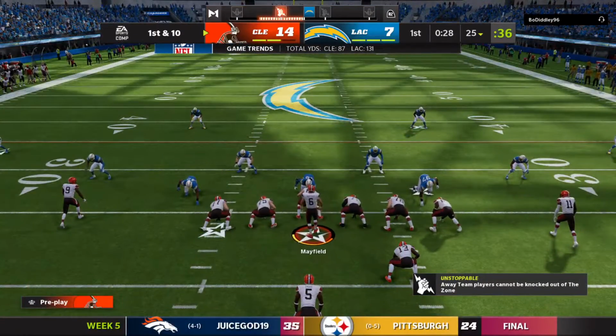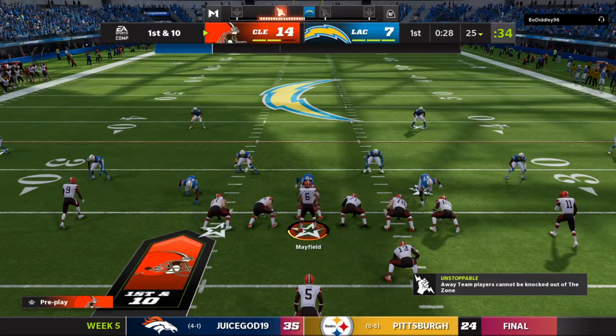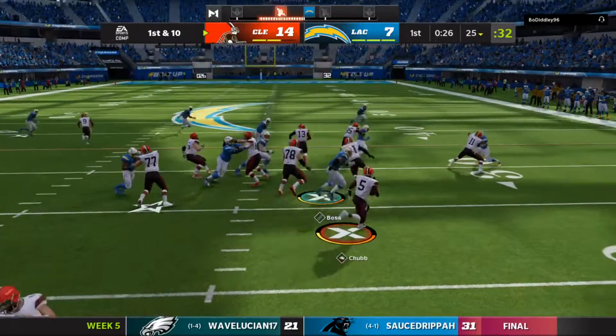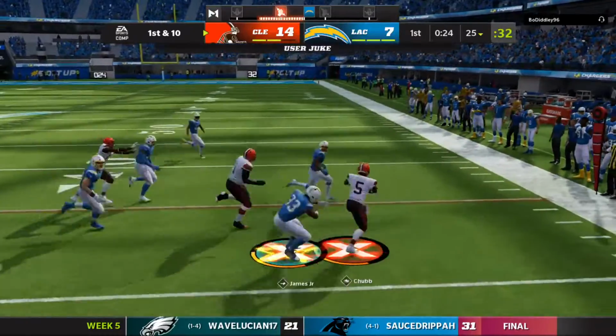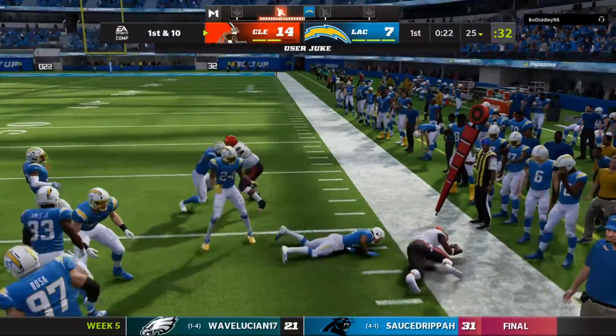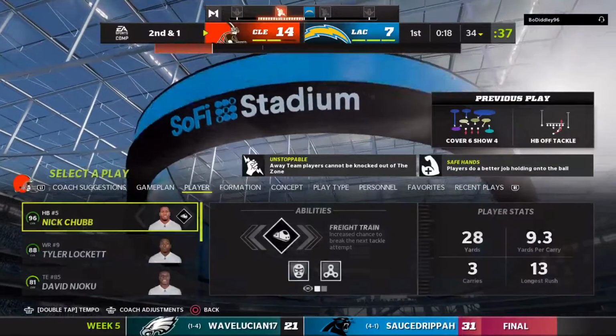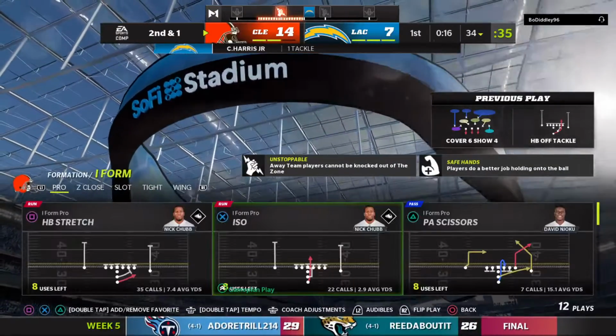The Browns drive is about to get started. And for them, a touchdown their last go-around. Obviously, they'll be hoping to do that again. And when you start plotting for this drive, when you start thinking to yourself, okay, what are we going to do? You don't go away from what you did before because that worked, but you have to be prepared for wrinkles and counters because you know they'll make some adjustments.